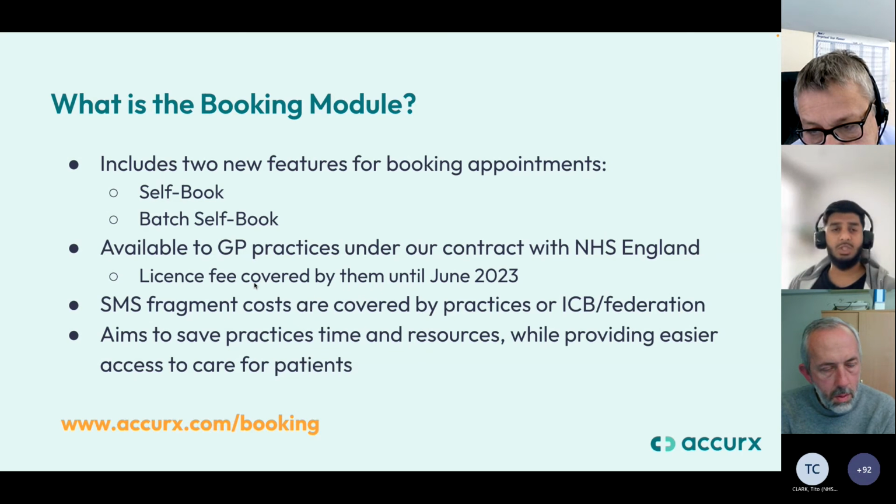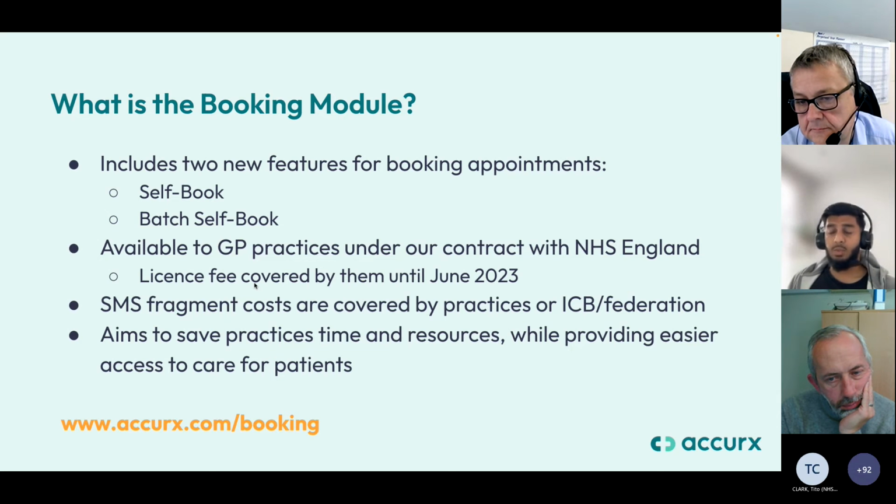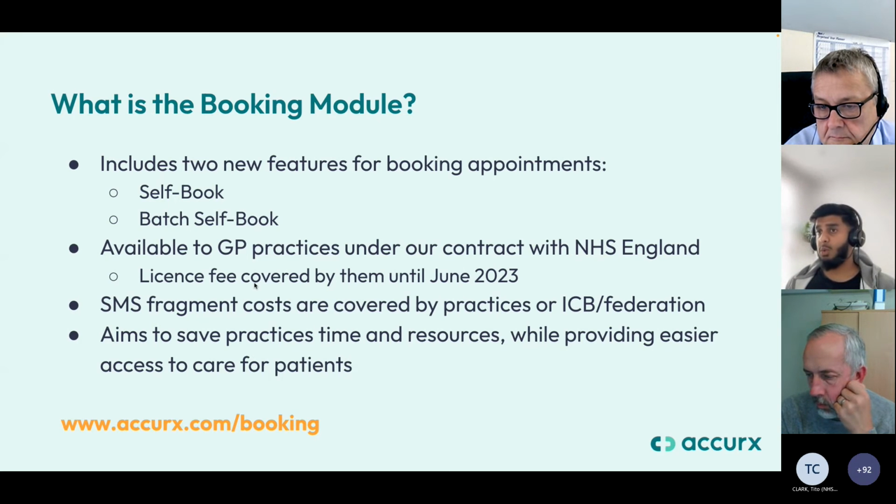It's available for all GP practices under our contract with NHS England. So the license fee for batch self-book is covered until June 2023, and we'll provide more information closer to the contract end date around what's going to happen next. As I mentioned, SMS fragment costs are covered by practices or your ICB or federation. It depends on whether your ICS has agreed to cover those costs. I'm not entirely sure if that's the case here, but I can find that out for you.